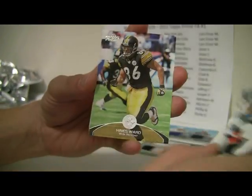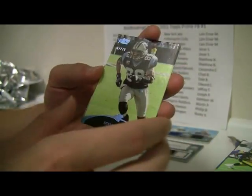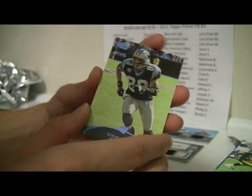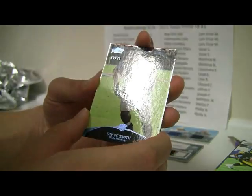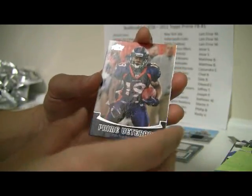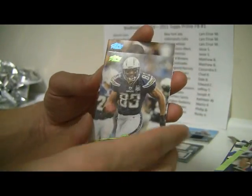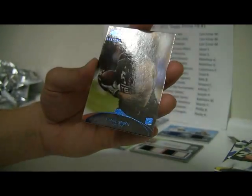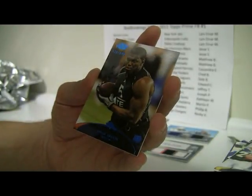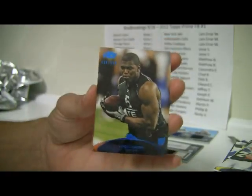Philip Rivers, Hines Ward, Steve Smith. Oh wait, the Steve Smith is numbered 47. This is sitting at a different spot. 47 out of 75. So a nice low number hit for Steve Smith and the Panthers. And then we've got Eddie Royal, Prime Veterans, and Vincent Jackson, and then a Virgil Green, numbered 438 out of 599. And that looks like the Broncos there. Alright, well there you go. There is the first box.